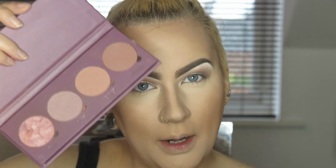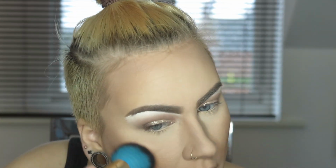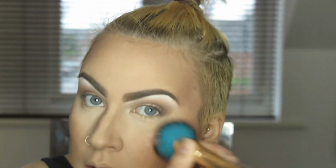So this is a blush palette, and I'm obsessed with dark blush at the moment, like dark purple blush. So I'm just going to take these 3, and I like taking it up really high, and I like around here. I don't know why, it's just the thing I do at the moment. And these are beautiful shades.